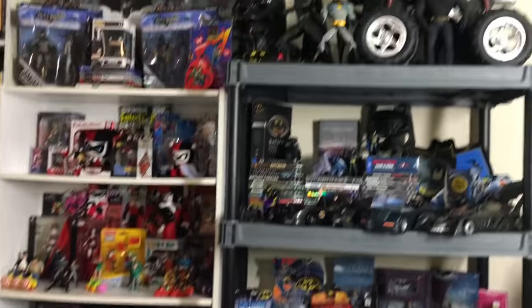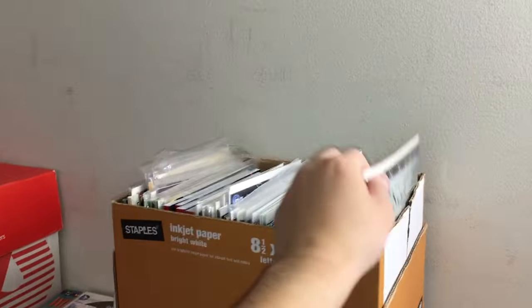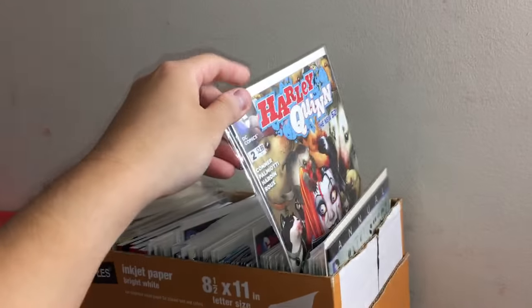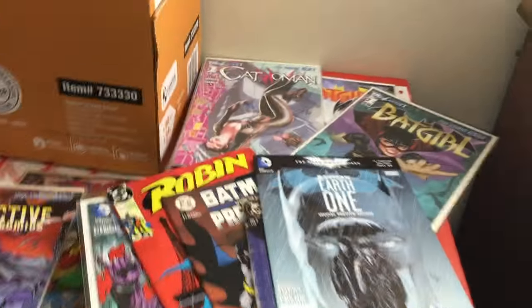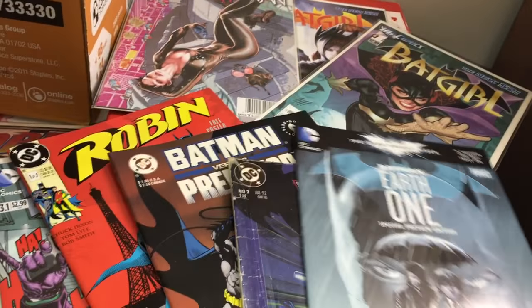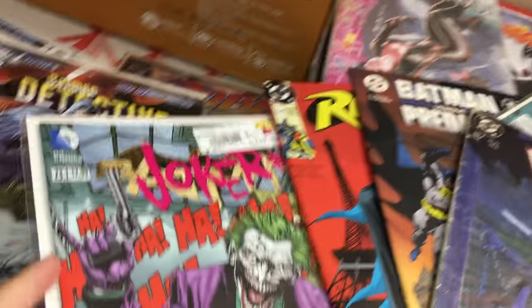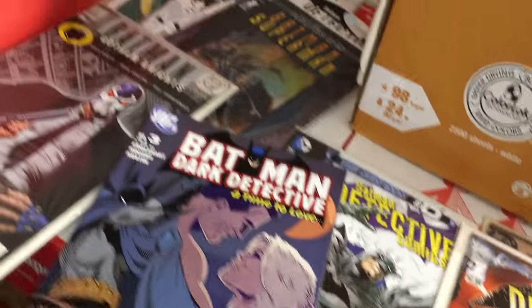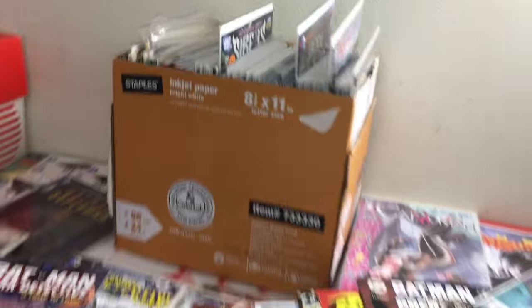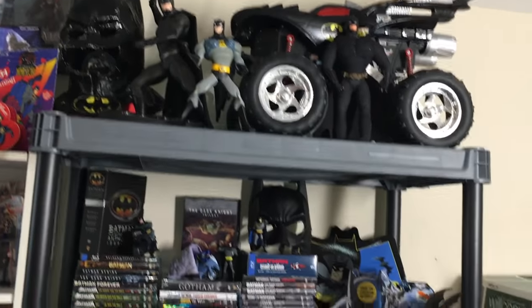It's pretty funny, okay? Over here we have Batman comic books. Tons of Batman comic books I own over the years. Like Injustice, Harley Quinn comics, Suicide Squad, and Gotham City Sirens. We have Catwoman, Batgirl, Batman Earth One, Shadows of the Bat, Batman vs. Predator, Robin, Joker, Detective Comics. I also have a huge box of Batman-related comic books. Over here, this side is all Batman stuff.